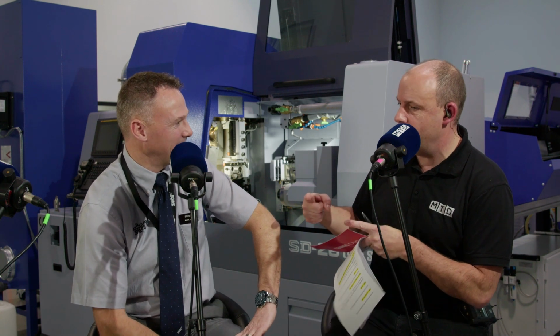I haven't actually looked at it in that much detail. Okay, because you've got at the back on the back pattern, so you've got cross-working. Crosswork, so you can get on the face and also on the end of the part.